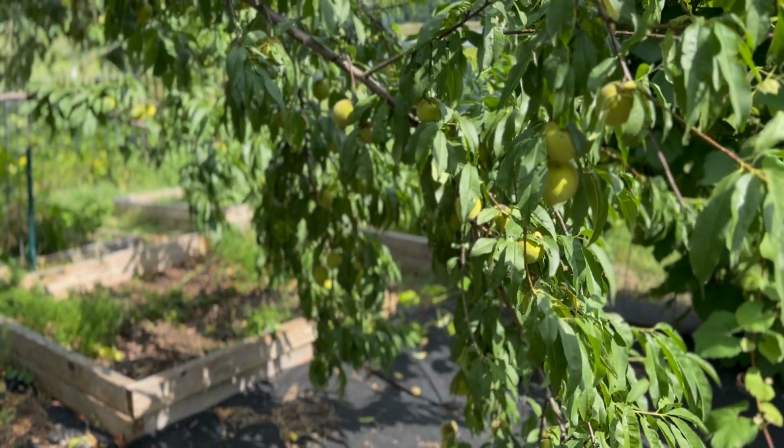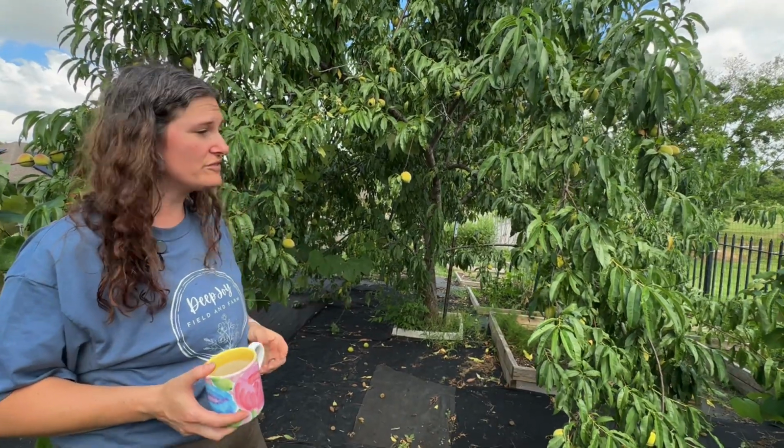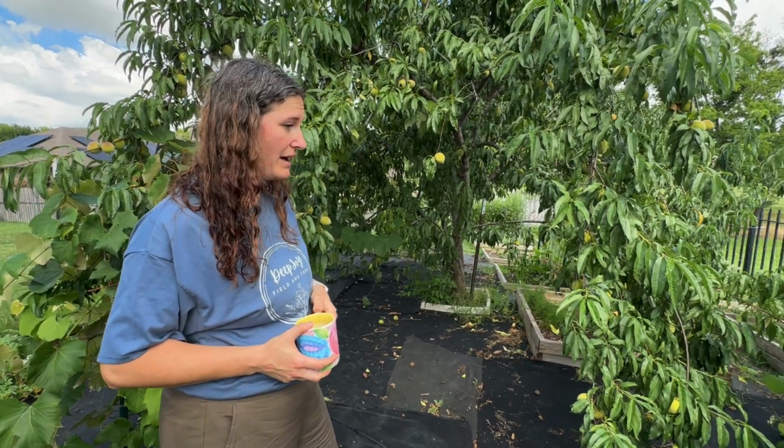It's such a blessing. These 2 peach trees were the only thing that was back here when we moved in. So we're just excited about them. I have no idea what variety they are.